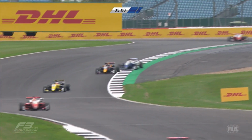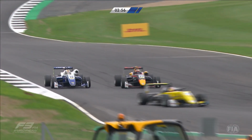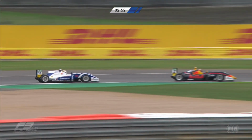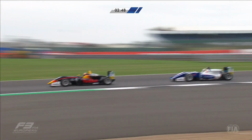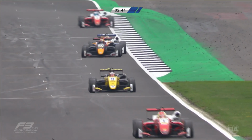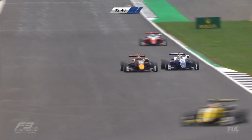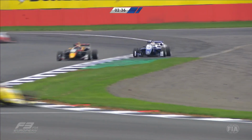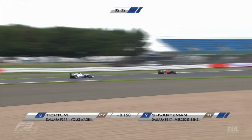So that suddenly puts Tincton up into 8th place, but Marcus Armstrong is up into 5th. Tincton is under attack from Schwarzman, who tries to fight back at the end of Vale, but Tincton stays ahead, elbows out, keeps him at bay. I'm keeping an eye somewhere for Fabio Scherer's progress. He's in that middle sector and has stopped, I think, somewhere in the middle part of the lap. There is Tincton over the timing line. Schwarzman has not given up. He tries to fight back on the outside, but he runs out of road over the curb, so Tincton hangs on to 8th place.